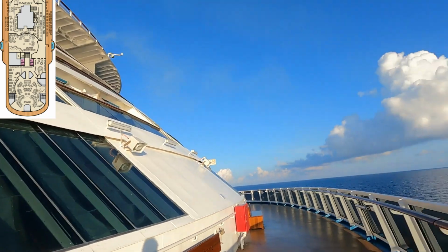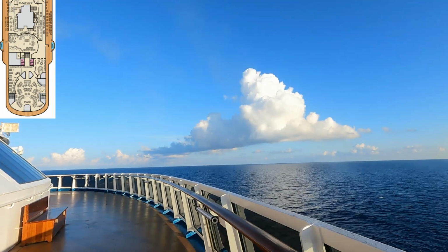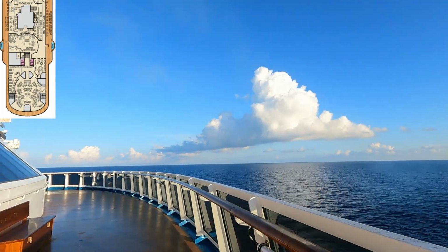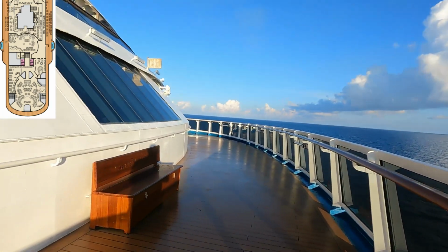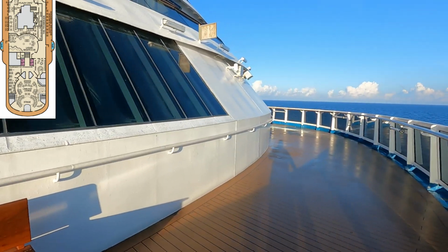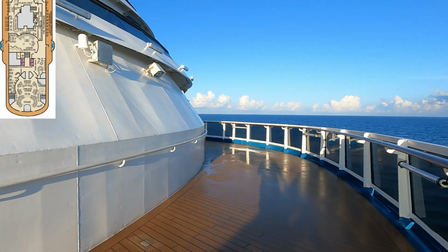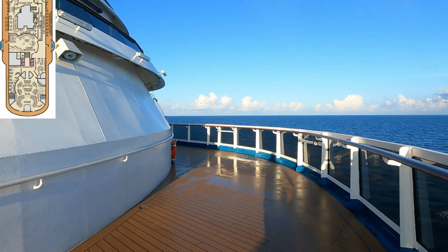These over here on decks 6, 7, and 8 are aft room balconies, so they're cabins that face the rear. We've never been in one of those, but we heard that they are nice. We've usually stuck with the cove balconies, but maybe one of these days we'll try to get one of these cabins. But I think every time we've looked, they fill up pretty quickly. Like they didn't have much availability.